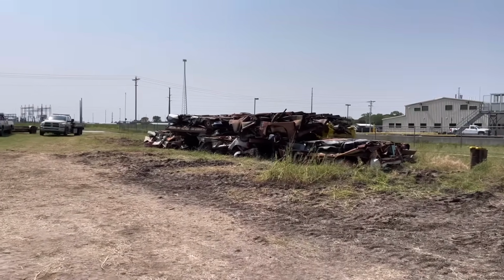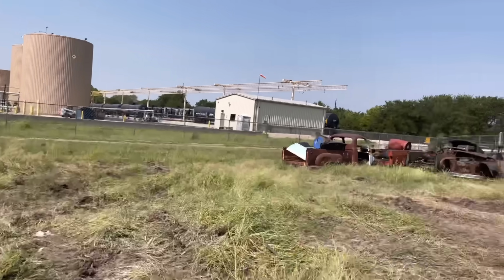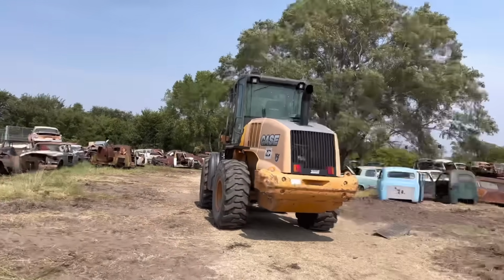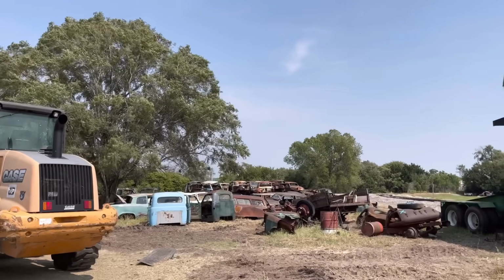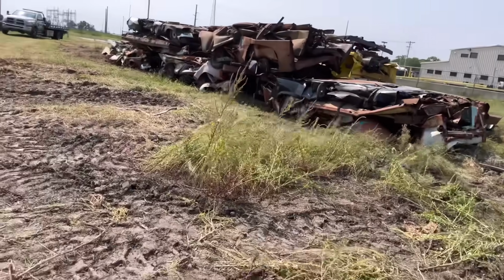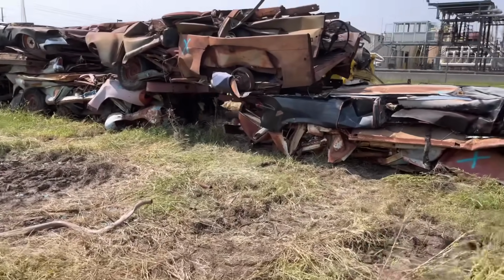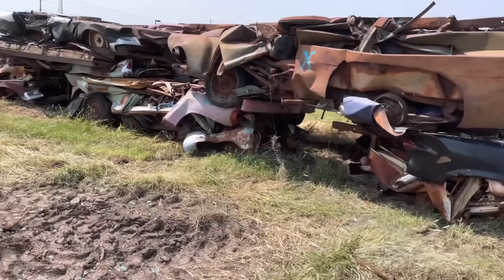Well, that's 2 loads now. Crushed and stacked. I got all those there left, and then all the ones in the back there. So quite a few left. I think I'm gonna have more loads than I thought. I was counting on 4, maybe 5 loads, but I think we might have closer to 6.